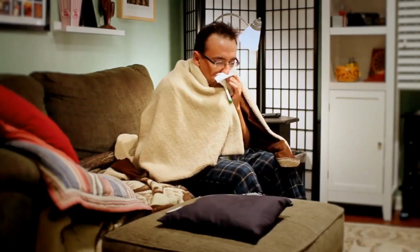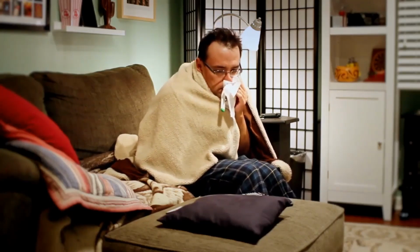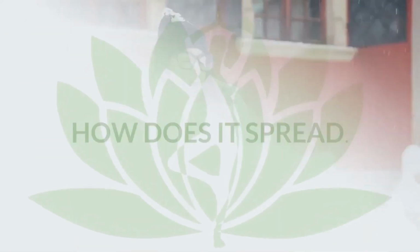Symptoms. It really depends on the virus, but common signs include a runny nose, respiratory symptoms, sore throat, fever, cough, shortness of breath and breathing difficulties. In more severe cases, especially in the young and old, infection can cause pneumonia, severe acute respiratory syndrome, kidney failure and even death.